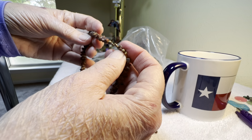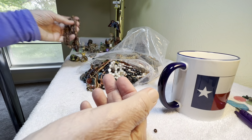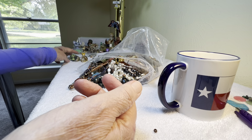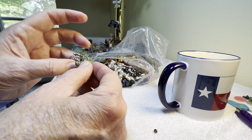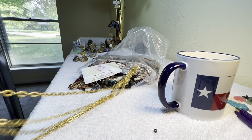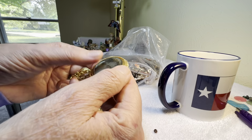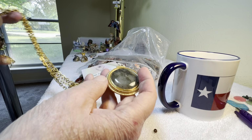Well, here we have more. This is raw amber. Well, I don't have my rings on. So I did that earlier, you know, about 30 minutes ago, got back. Oh no, is that Labradorite? No, please no.